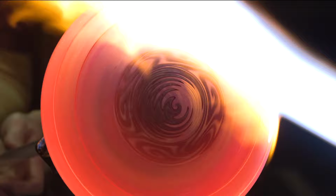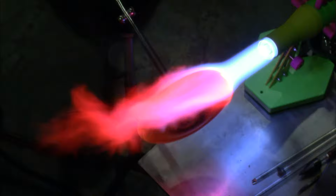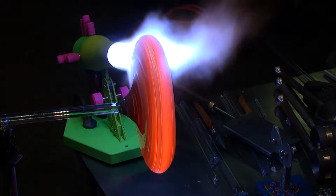So he's got to heat just the right parts of that bubble to get it into the form he's after. Most of the heat is towards the front of it, a lot of heat really on that outer edge, so the glass continues to stretch in that area. Really controlling the form by controlling where it's hottest.